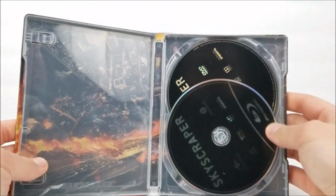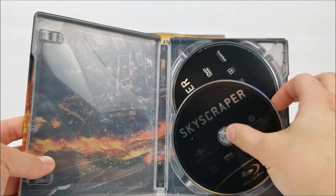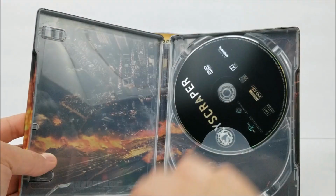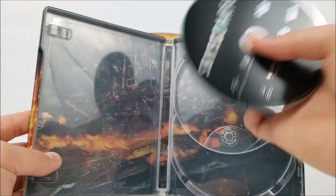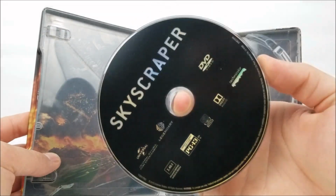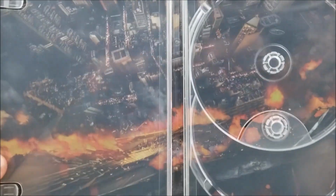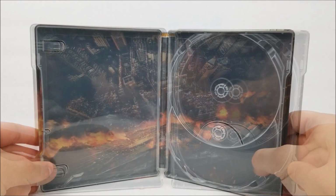Right here, you do get your Blu-ray, and you do get your DVD. So there's that. And here's some artwork on the inside as well.